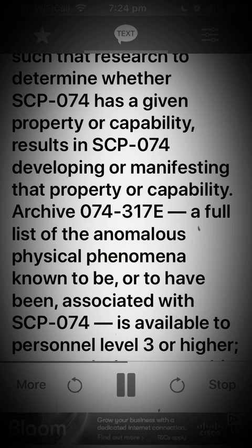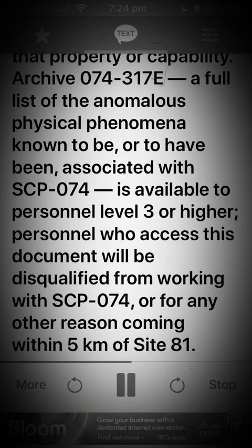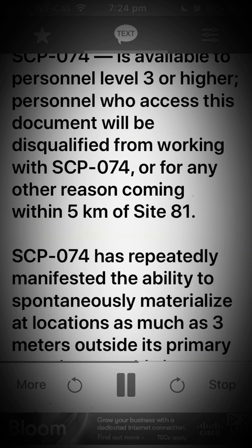Archive 074-317-E, a full list of the anomalous physical phenomena known to be, or to have been, associated with SCP-074, is available to personnel level 3 or higher. Personnel who access this document will be disqualified from working with SCP-074, or for any other reason coming within 5 km of Site-81.